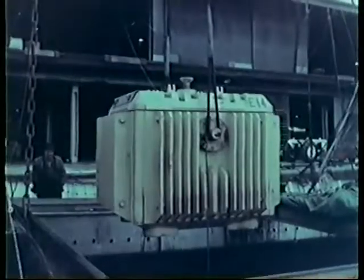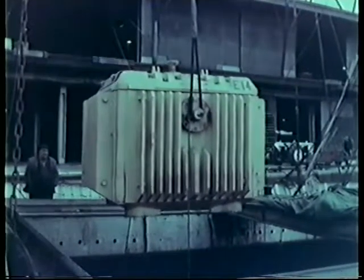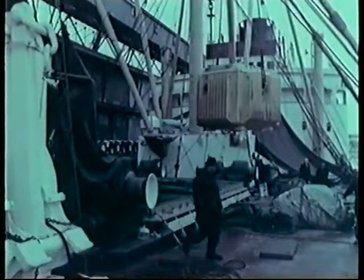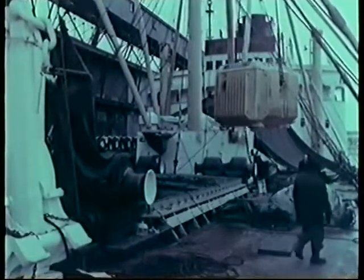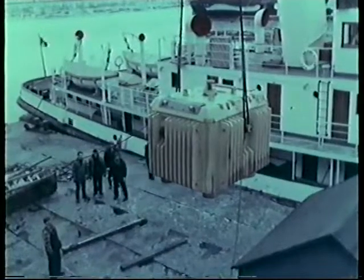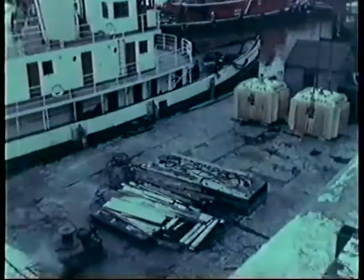The authority has a comprehensive organisation for the design of flasks to meet the stringent requirements of the International Atomic Energy Agency. For example, one requirement demands that flasks of this type must be strong enough to withstand a drop of 30 feet. These particular flasks are made of mild steel, some 14 inches thick.